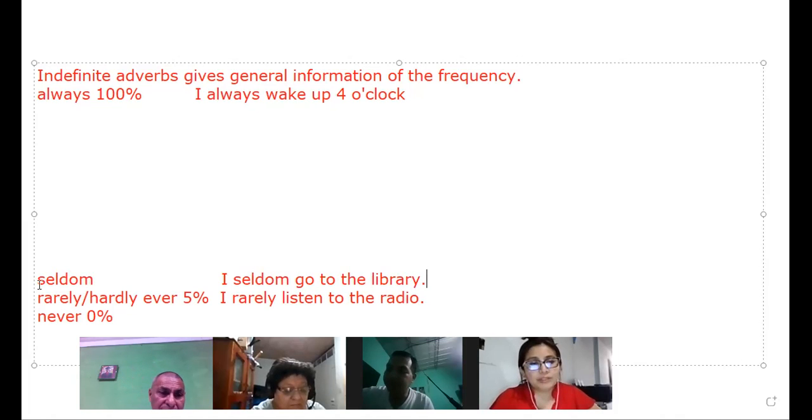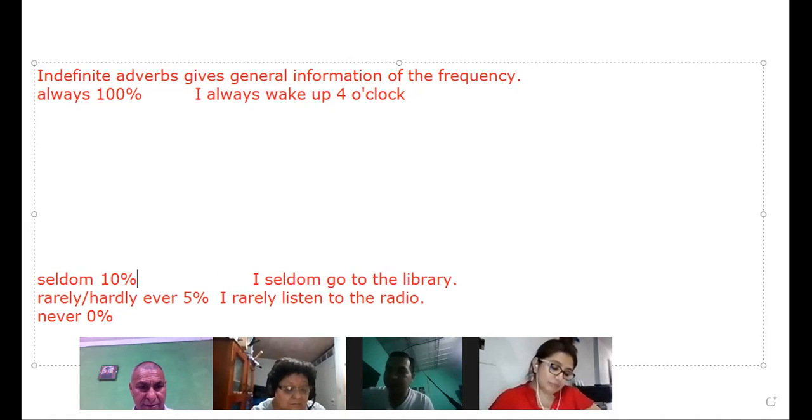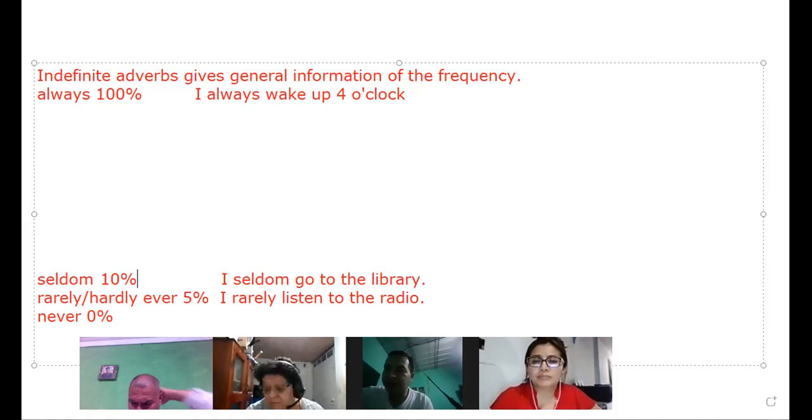Ese es como un 10%. I seldom go to the library. So the frequency word seldom se usa para indicar un 10%. Usualmente esas frequency words son negativas.